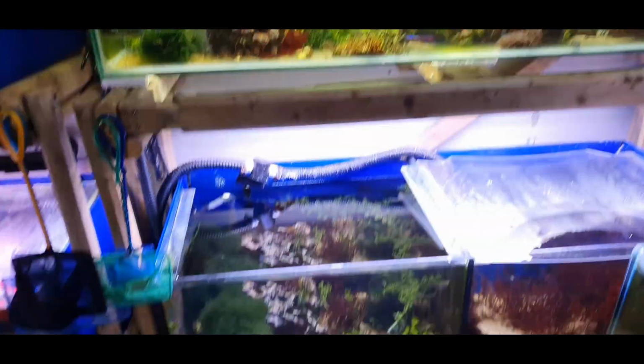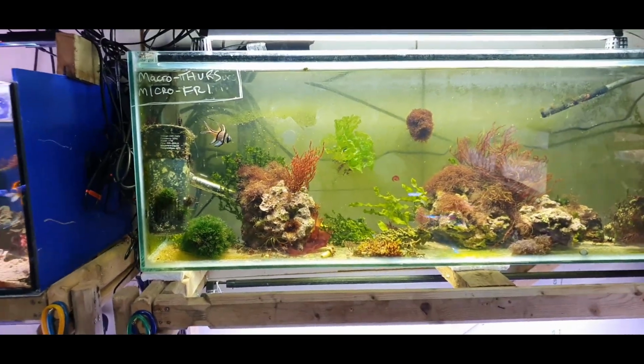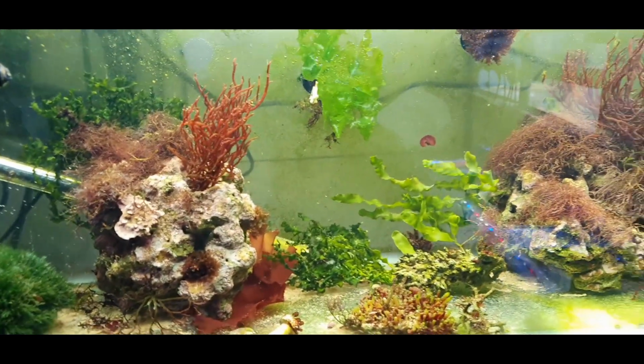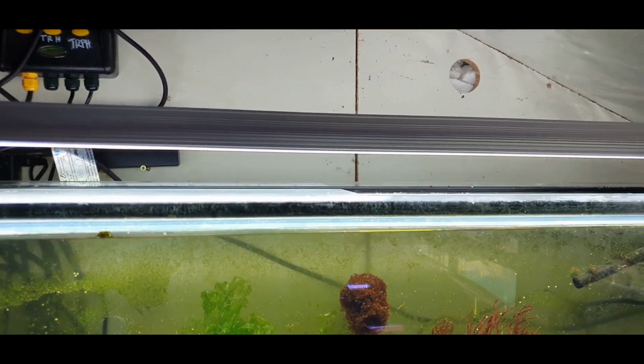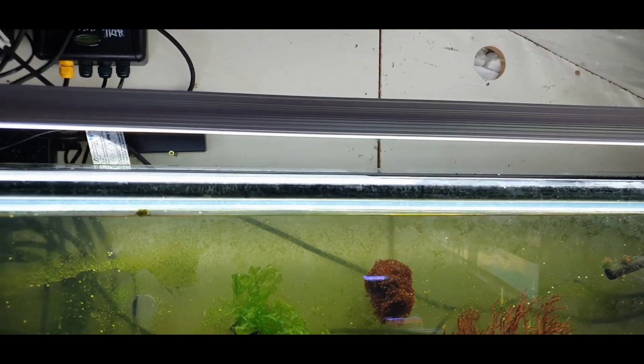This is a separate tank from my main saltwater system, and we have exciting things happening in this system. Firstly, you may notice that this tank's a bit yellow. That's because I've put a new light on this tank. This is a complete experiment. This isn't a marine light. This isn't even an aquarium light.